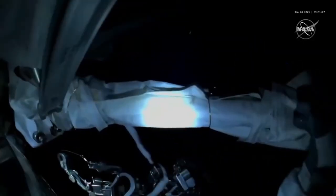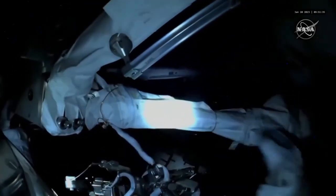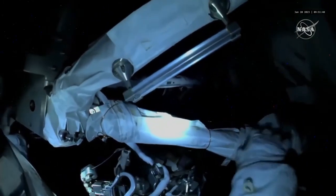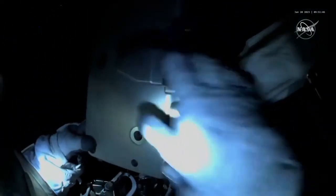Okay, Zina, I don't know if you can see my helmet cam, but I used this integrated wire tie to secure this little bit of open MLI. Does that look good to you? That looks beautiful, Koichi. We really like that. With that, we can have you depart this worksite, and you'll be translating over to 1-alpha.